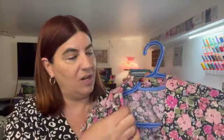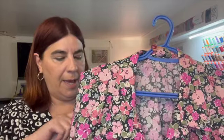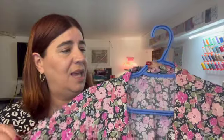So my first one was in a cotton lawn. This was a dead stock cotton lawn I got from Blackbird Fabric a few months ago. I love this pattern so much. This is such a cute shirt. I put some purple buttons on there. I made no changes to the pattern whatsoever. I made a size extra large and no adjustments, and it fits me perfectly. Super comfortable. I also wore this one all day on Wednesday, and perfect for video calls too.